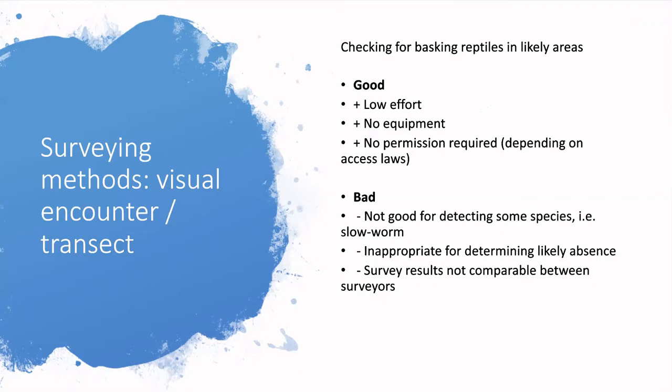And why is it good? It's super low effort. It's not good weather right now, where I am at least, but if I wanted to go out on a reptile survey, I could do so in the next 10 minutes, because all I need is, well, a pair of walking boots and the will to go and do it. That's all. You don't need any equipment whatsoever. It's really low effort. You also don't need any permission. So as long as there's public access to the site, I don't need to let anybody know that I am doing a survey on their site. Doesn't mean they won't be interested, but I certainly don't need permission.